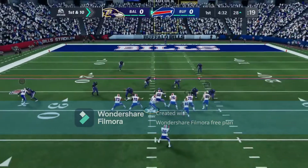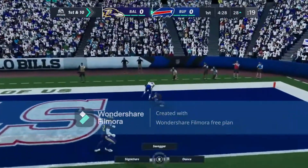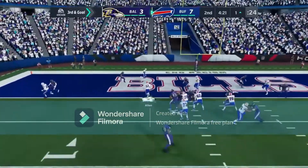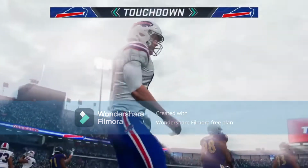Now first and 10. To throw, it's Allen. He's going to take a shot for the end zone. One-handed. Down. Now this time, Allen will throw. And he'll take it into the end zone for a Buffalo touchdown.